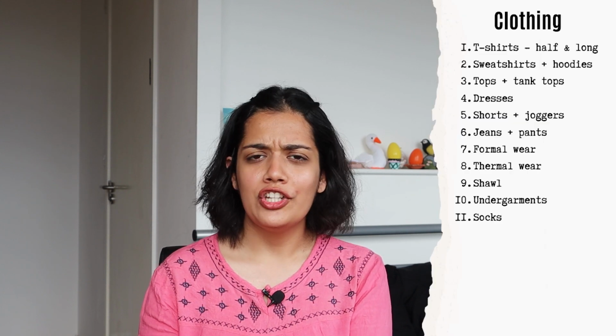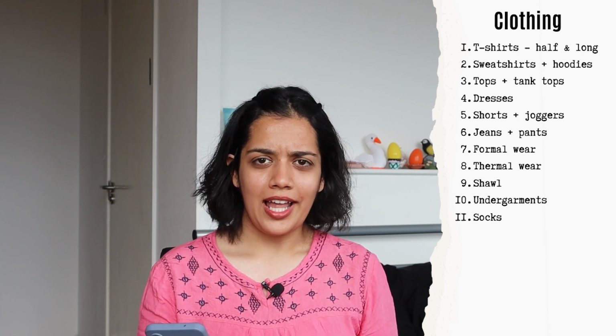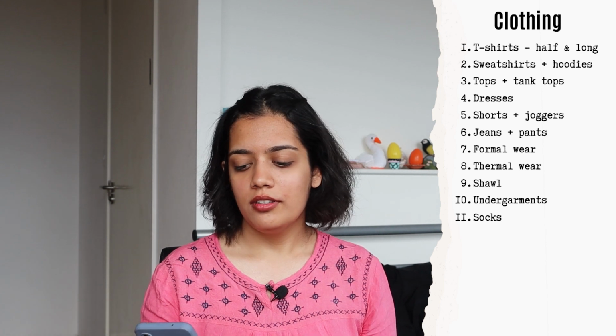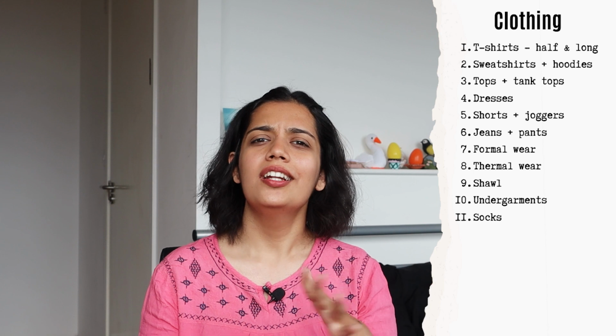Now comes the clothing part. So carry obviously your t-shirts, half and long, sweatshirts and hoodies because it's quite cold here, then tops and tank tops for daily use, dresses if you're a girl, shorts and joggers, then jeans and pants. If you want, you can also carry your formal wear. I had also carried thermal wear, so you can carry that. I had got 2 shawls because I like to keep myself warm in this cold weather, so you can do that as well.